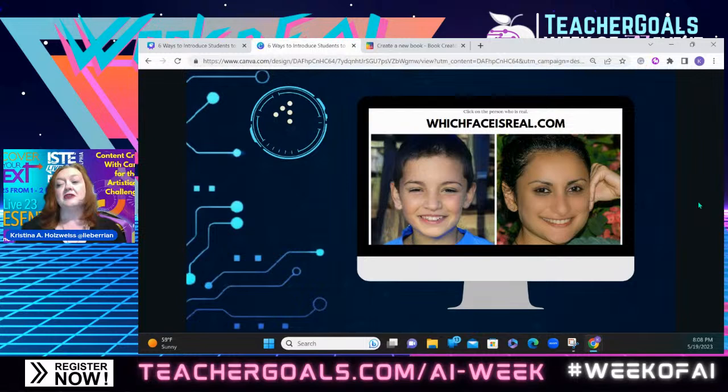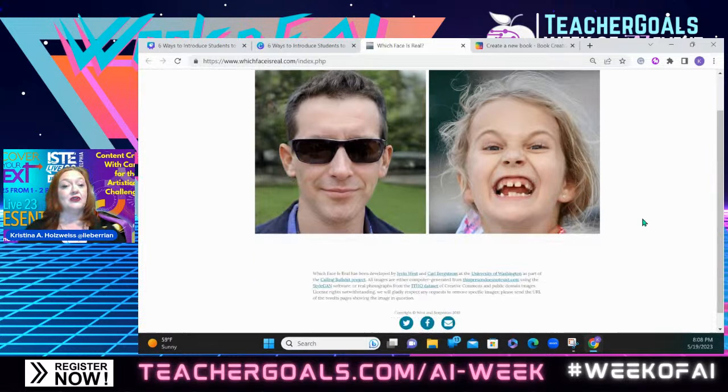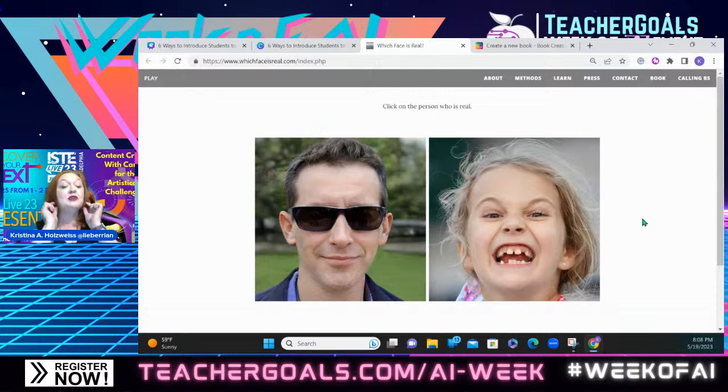So this one, Which Face is Real? Let's click that. You have to click the person where you think the person is real. You'll find that AI sometimes is not so good with eyes. It may not be good with jewelry, and earrings may not be the same. It may blur out some things. I had some AI pictures done and I had three arms in one of them. So again, it's not perfect.